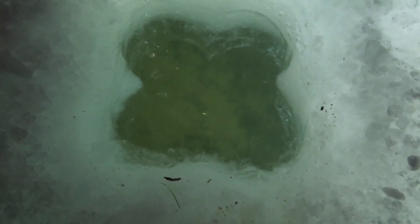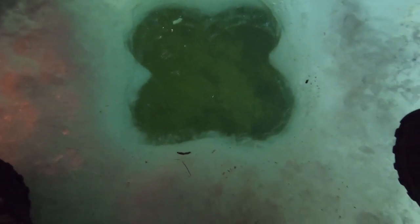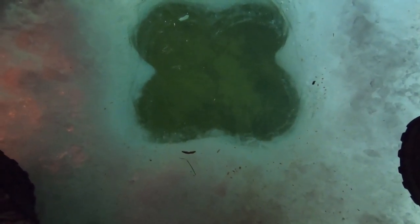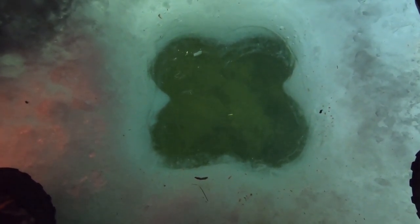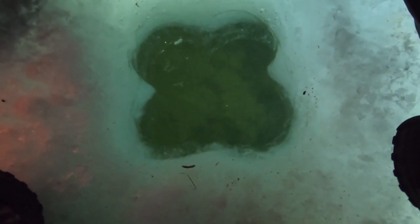Just was messing around with my phone and I had a fish come and I had my drag set too light and I lost it right at the hole. Doggone it. Now it's gone. Gone, gone, gone. Shoot. Look, it was a nice fish too. Shoot. Fish just came through the hole down there, but he obviously wasn't interested.